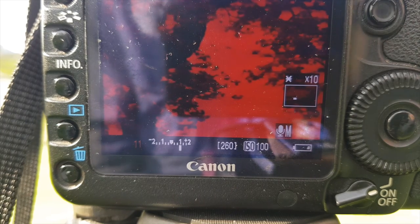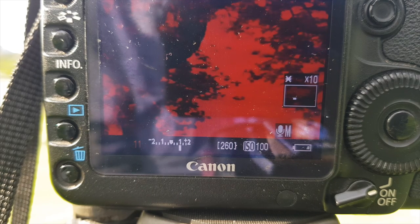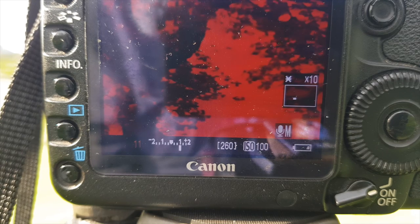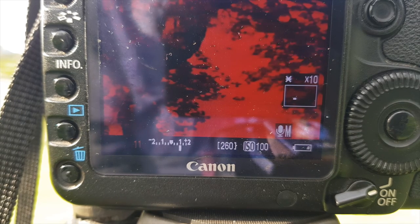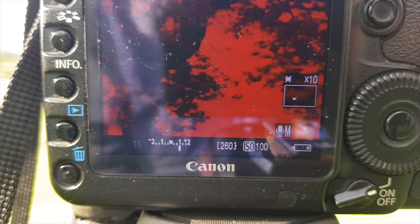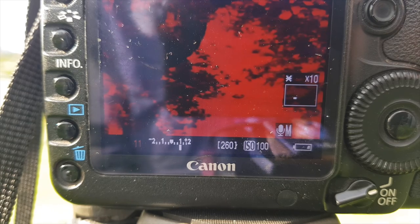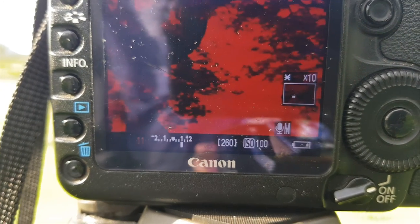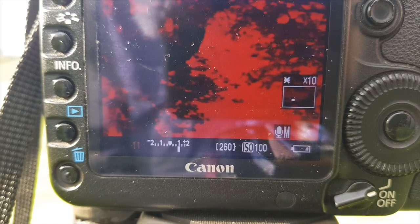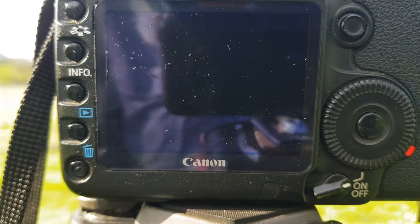I've put it on aperture priority and set the ISO to 100 and left the shutter speed to take care of itself. And I've just overexposed by one stop. Don't know why. Just had this feeling that should be right. So here goes. Just around and touch the camera. It's about a 30 second exposure.